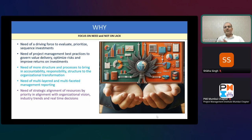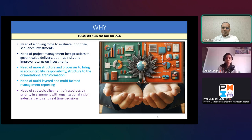This entire initiative can be driven through a program management office on a continuous basis. You don't need to wait for COVID. You don't need to wait for another natural disaster or catastrophe to drive this transformation. You have the program management office that is looking at an organization's one year, three year, five year roadmap, aligning it with the industry trend.